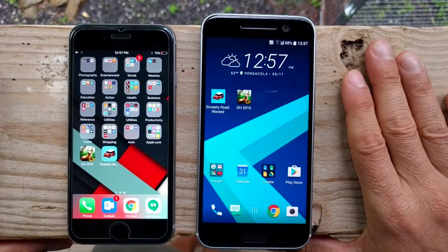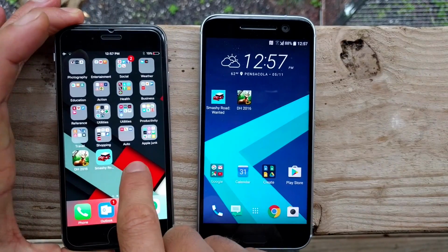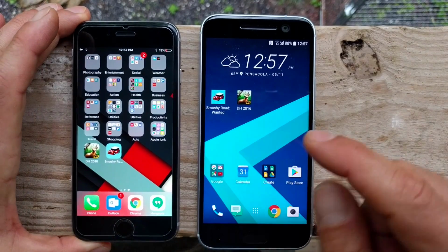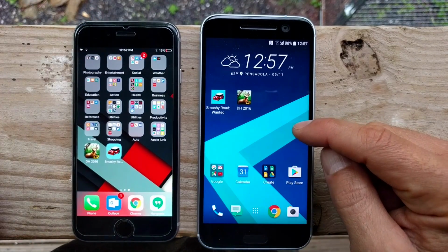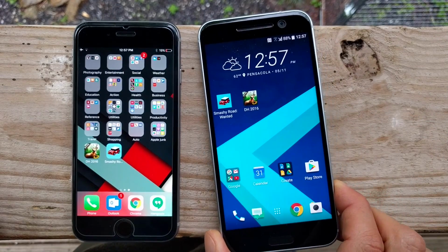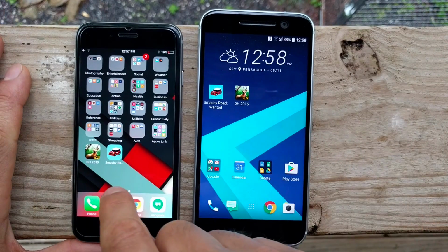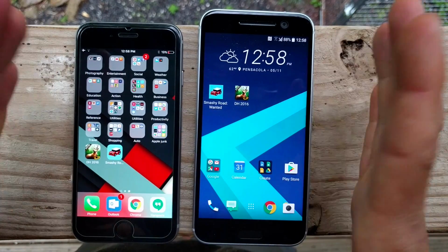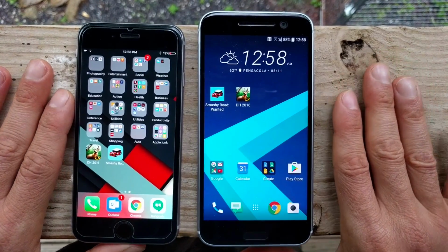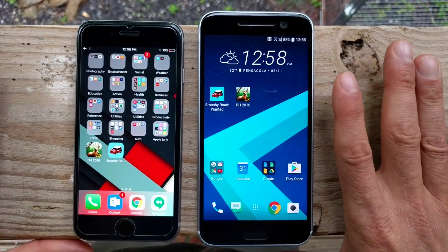One final point to mention here before my wrap up is price. $749 plus tax for an unlocked 64 gig iPhone and $699 plus tax unlocked for an HTC 10 with 32 gigs of storage. And so a little bit different. You got 32 gig versus 64 gig, $50 more expensive for the iPhone. So it's pretty close. Both of these phones are considered flagship phones.